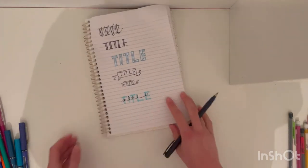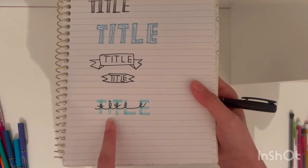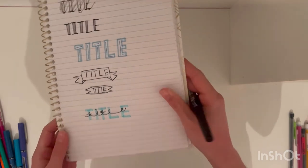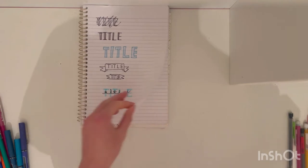So that's how I write my script T's when it comes to the titles. So I make it look like an L, and then I do the little hands. But it looks super duper cute. And so those are all the titles I'm going to be showing you guys today. But there are so many more on Pinterest, so definitely go check that out. And now we're actually going to get to the note taking.